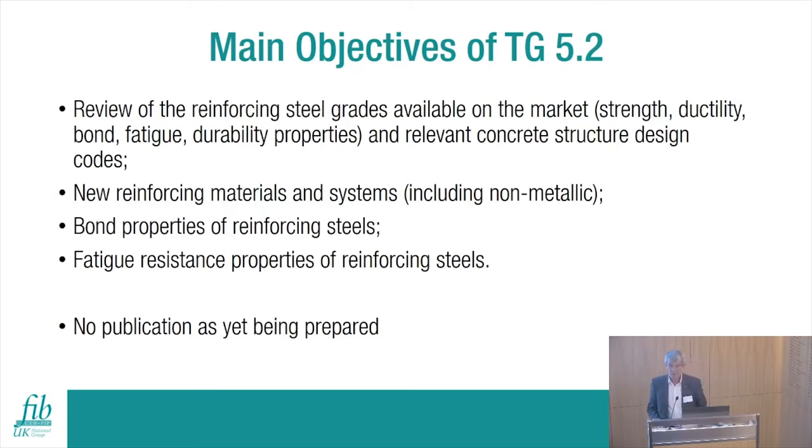And the new reinforcing materials and systems and bond properties. Robert's mentioned the thing about bond and whether it's 30, 40, 50, 60 or 102.7 diameters that you have to produce, getting ever more complicated. We need to see simplicity, and everyone knows this. But this is more looking at the properties of the different steels. And fatigue resistance, which is taking a lot more scrutiny these days.